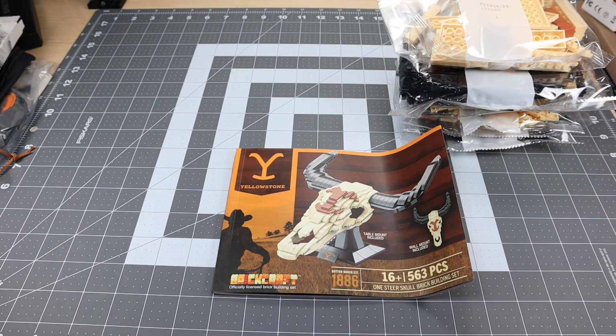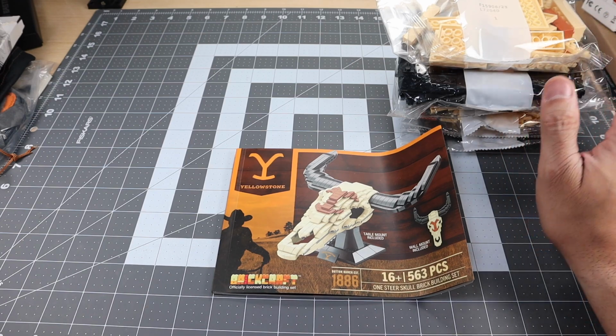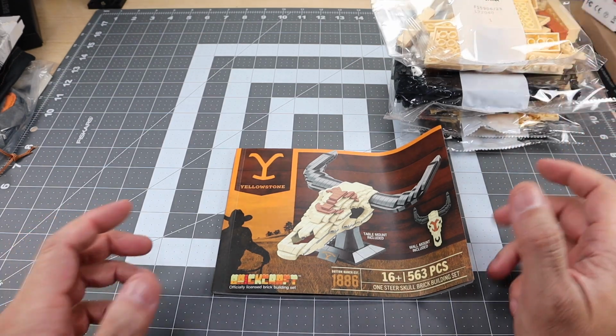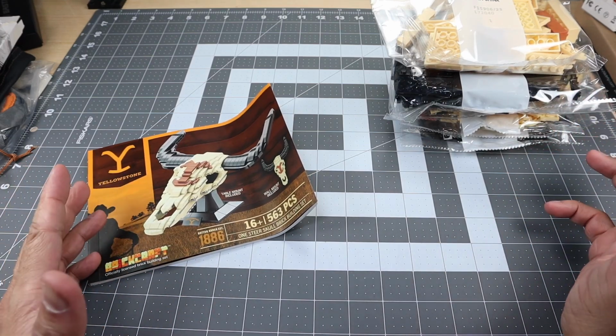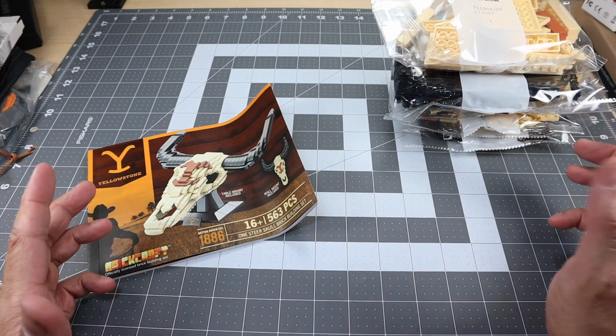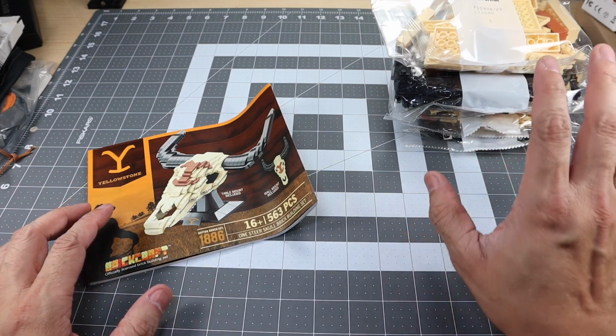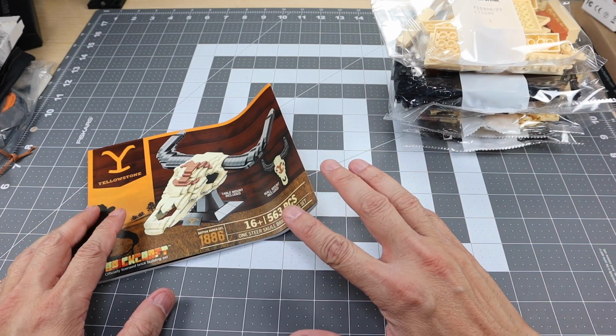All right, so inside of the box, you're going to have 6 numbered bags, which is really good. Sometimes when you build kind of off-brand sets, they're not numbered, and maybe you have to dump all the bags out together, which I don't like. I like when the bags are individually numbered, so it makes it a lot easier to follow the instructions.